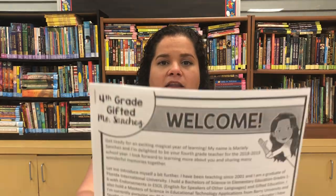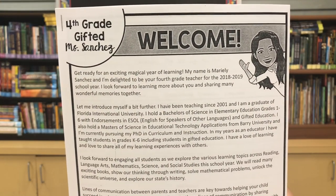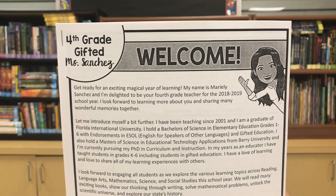Another thing that I like to make sure I have ready for my students to take home is my back to school packet. And let me show you a little bit. I started using Bitmojis, so that is how it looks on the top.